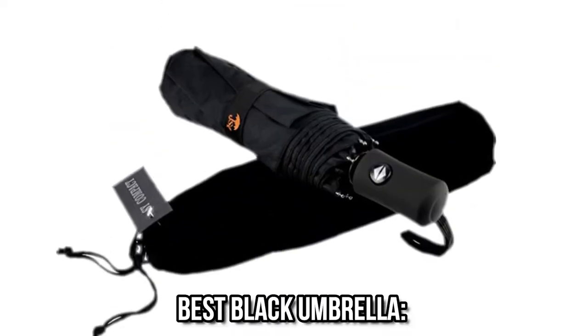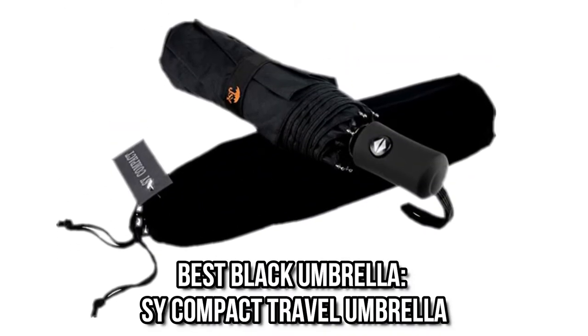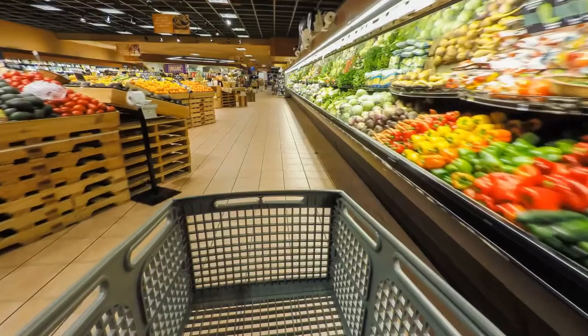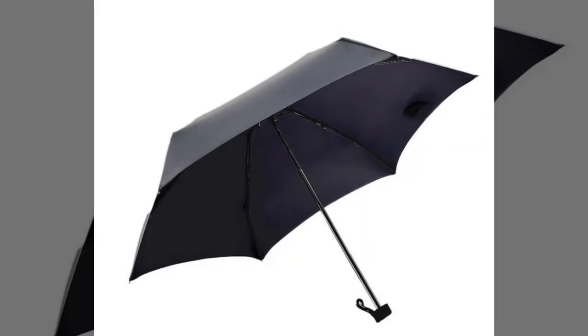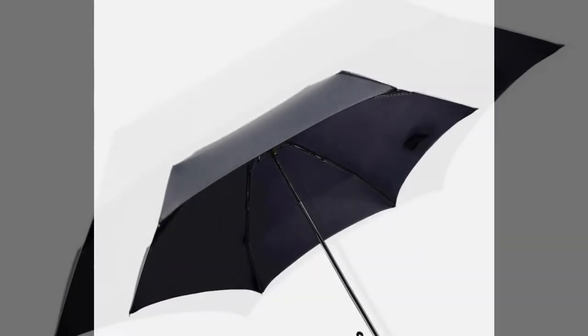Number 10. Best Black Umbrella. SY Compact Travel Umbrella. For commutes to the office and the grocery store, a simple black umbrella can suffice. A low price tag makes things even better. SY Compact's $12 choice will be your new go-to.